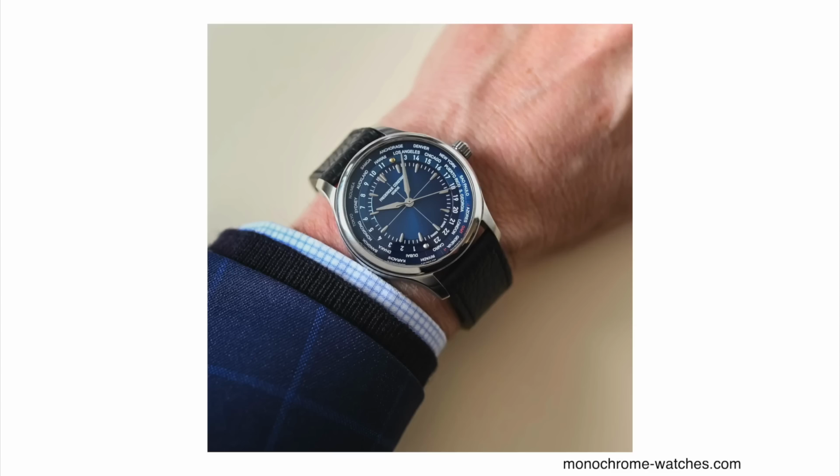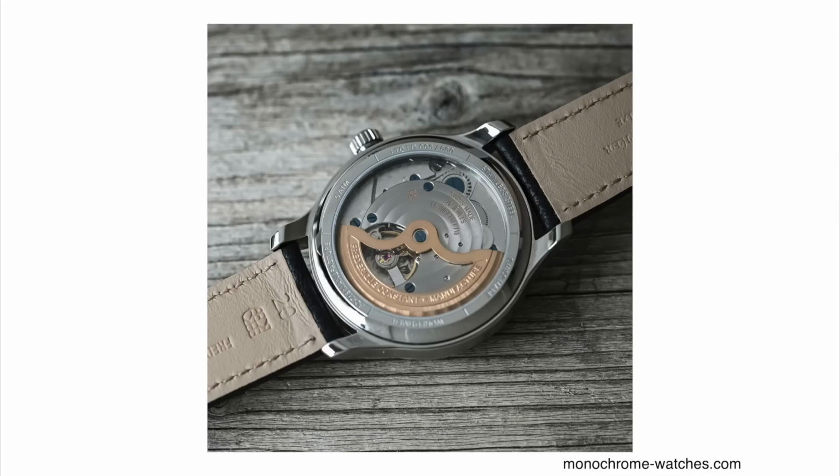It comes in a stainless steel case with 50 meters of water resistance. And this one is powered by the in-house caliber FC718, which beats at 28,800 vibrations per hour. It's a GMT movement, of course, with 38 hours of power reserve. This watch is limited to only 718 pieces, and it's priced at 4,500 euro.